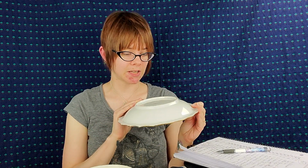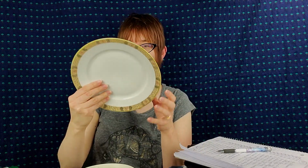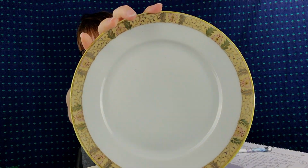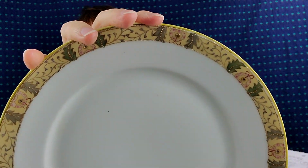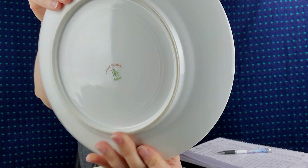And I haven't been able to identify the 1186, who that belongs to. So it could be Lefton, it could just be someone painted a vintage plate. Either way, that would be worth maybe $15. But this is the winner. It's a vintage Noritake Moriage gold trimmed plate. Here's the back.